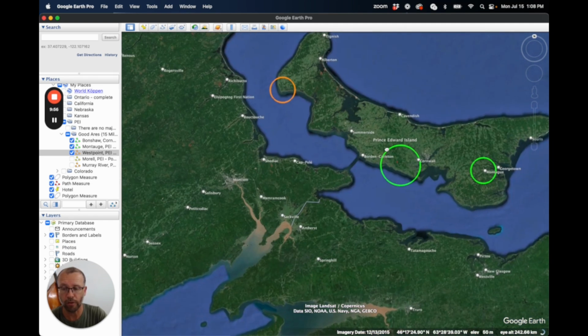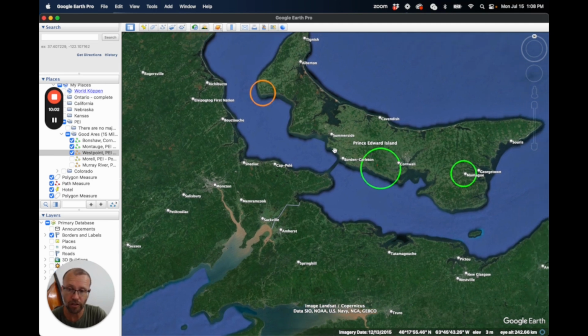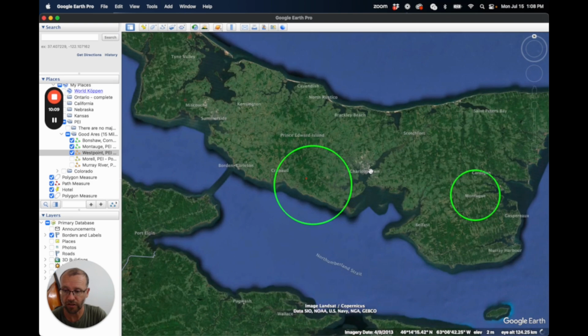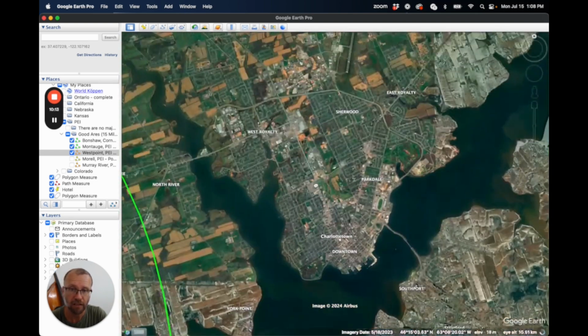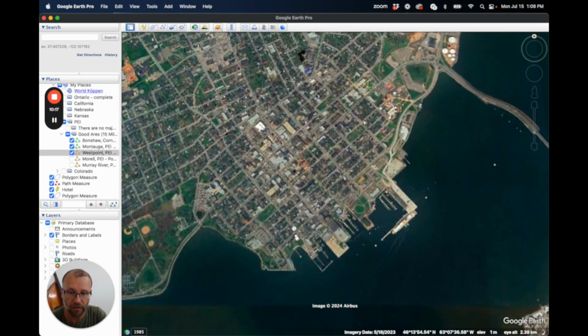And the reality with PEI, I would bet, is for a lot of people, you're going to be commuting to Moncton every now and then, just because even Charlottetown is a small town for Canadian standards. Like, look at that. It's a small town. It's a small suburban town.